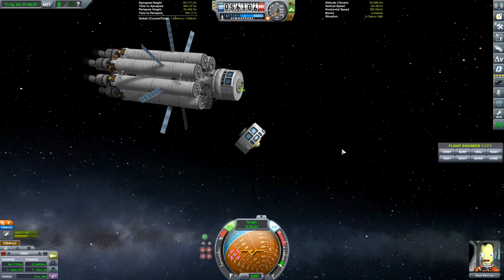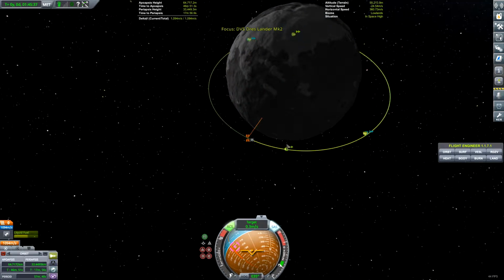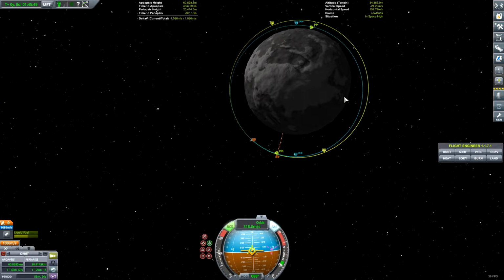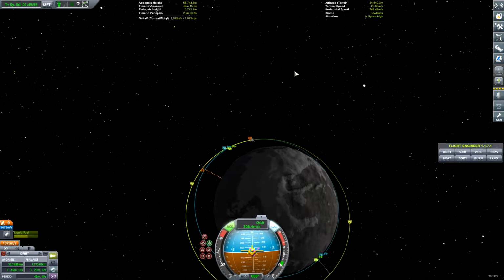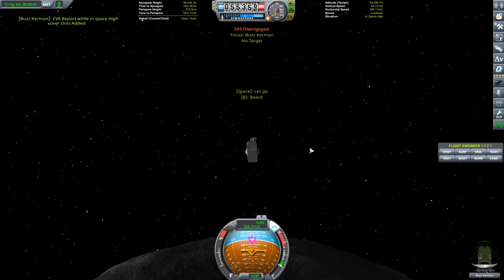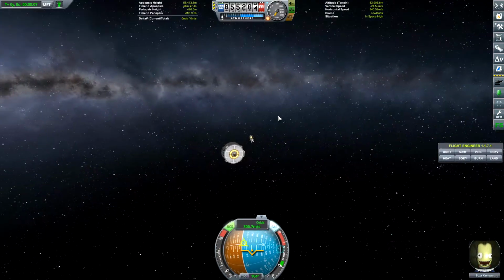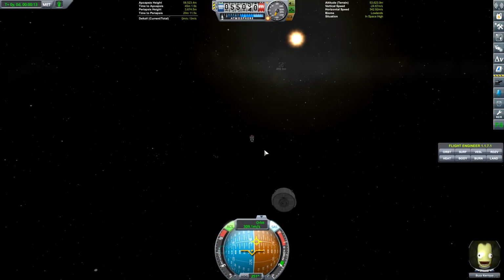Alright, so, new plan. Next time I make a lander, put a probe on there. We are going to burn retrograde relative to orbit here, and get our cells into a collision course with the planet. Alright, and I am going to hop out, and this thing is going to impact with the surface, and we are going to fly back to the station, or the command module, rather.